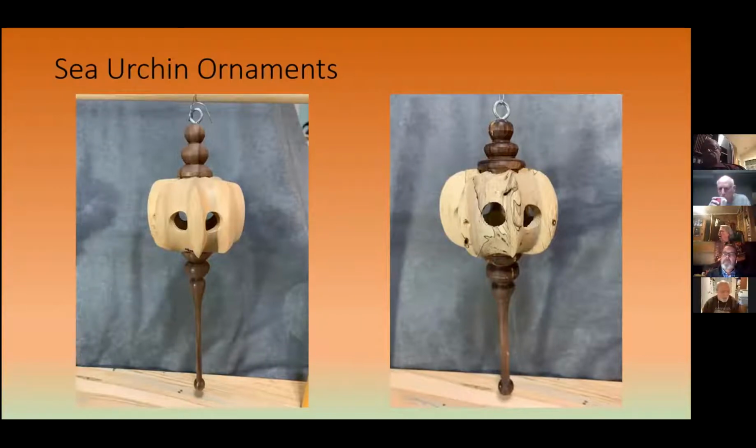And I came across Alan Stratton from the shop opera as Woodturners. And he was doing this faux sea urchin. And he's been demonstrating it a couple of years. I saw it a couple of years ago and thought that was something I wanted to try someday. But this happened to be the day. So we gave it a try.